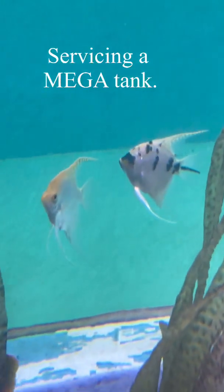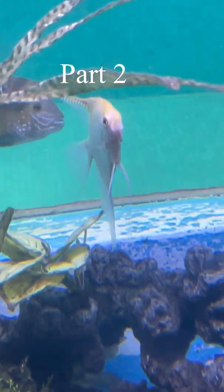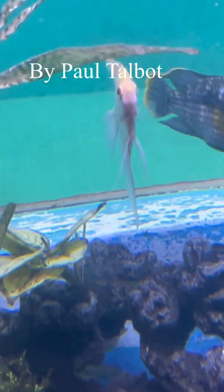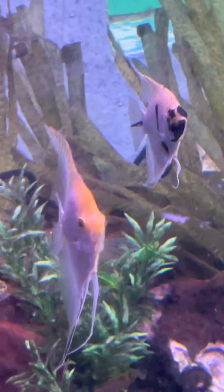Now these absolutely beautiful species of fish are called angelfish. They're from South America, and they're a very peaceful, very beautiful, absolutely graceful species of fish.